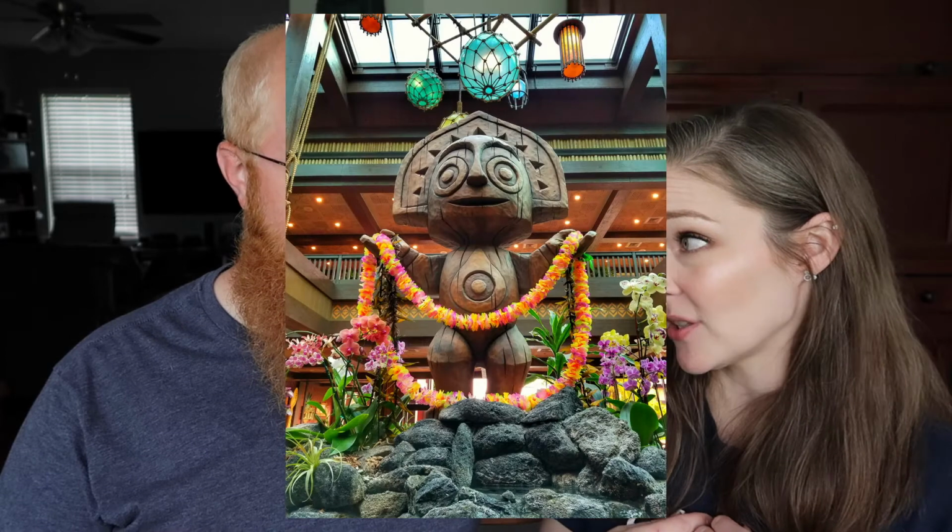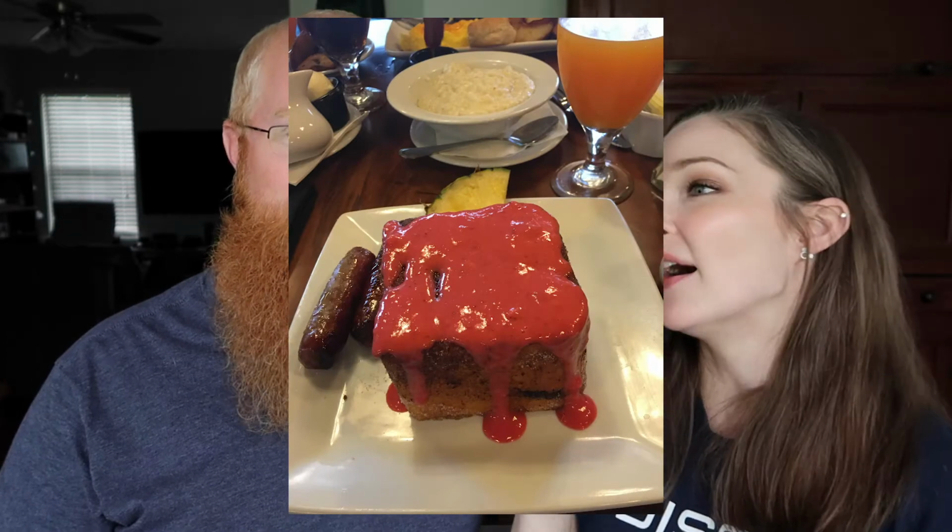One of our very favorites is actually at the Polynesian. We love eating at Kona Cafe for breakfast. If you haven't been, please go. Anything on the menu is amazing. Doesn't matter what you pick. Get the grits and the Tonga toast. Tonga toast is where it's at. The coffee, I mean, anything is so good.